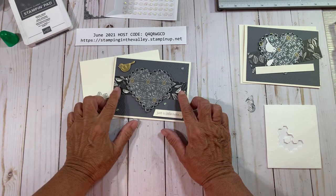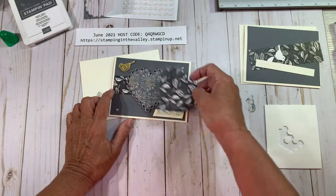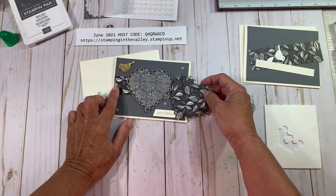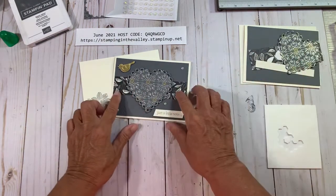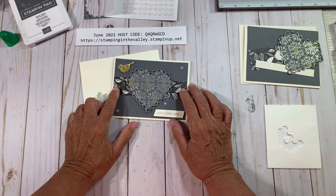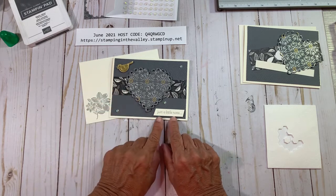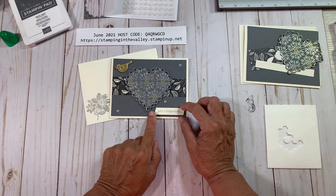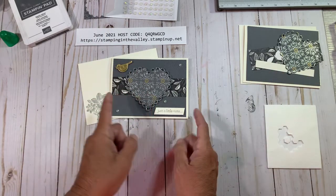And then I just used, let me show you, just the flip side of this DSP, because you know Stampin' Up, it coordinates, okay? So I used just the flip side of the DSP. And this piece is 5 1/4 by 1 1/2. And then my little piece right here is just 1/2 inch. And then I just cut it to fit the sentiment, that's all.